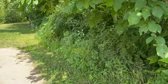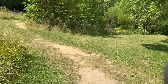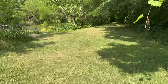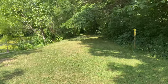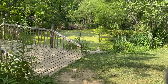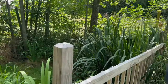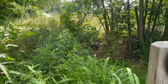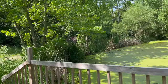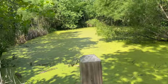Since I don't even know what poison ivy looks like, I'm not touching anything looking like nature, just for the record. Oh, I have to walk past here. I think that's a fairy garden down in there. Walnut trees all over the place. Oh, look at this. I would love to take a little boat ride in that. But nothing for me.